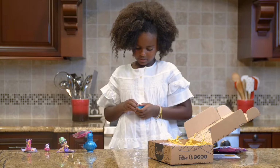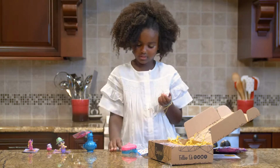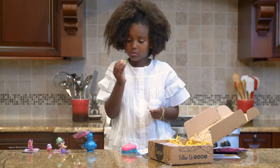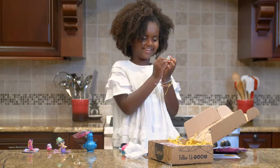Oh, it comes out of the bottle. That's a surprise. Okay, that's the wig. Oh, I got a little cute turtle. Ooh, look at me. The turtle looks good.